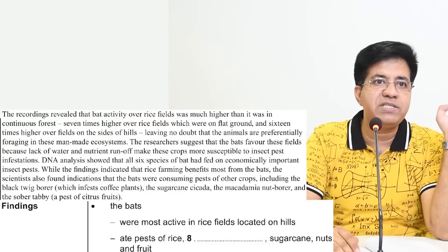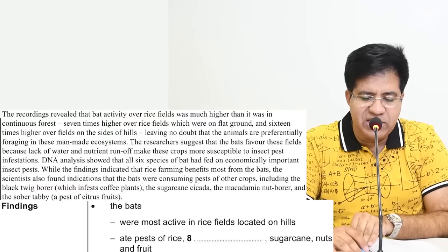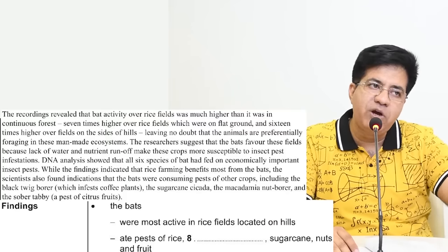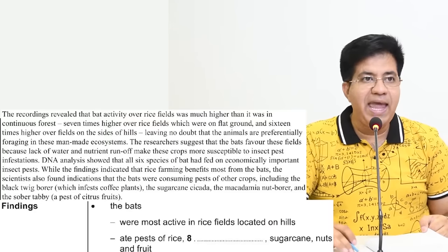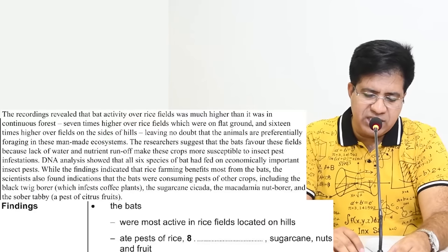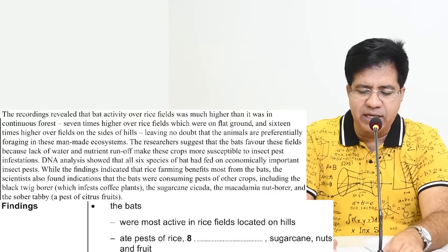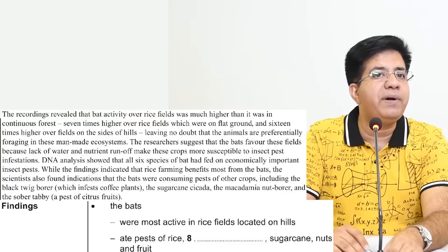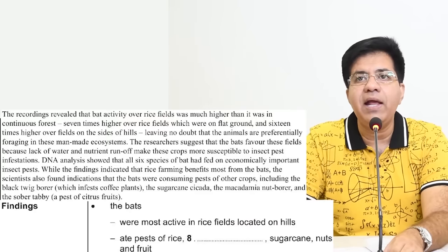So, which word is missing? Yeah, the word which is missing is coffee plants. And how many words are we supposed to write? One word. Now, will we write coffee or will we write plants? Coffee. Why? Because they mentioned the words sugarcane, nuts, and fruit. Now, they mentioned here which infest coffee plants. Sugarcane, that is already mentioned. And for nut, they use that technical word, macadamia. And sober tabby, a pest of citrus fruit. So, sober tabby is a fruit. Okay, so the correct answer is only and only coffee.